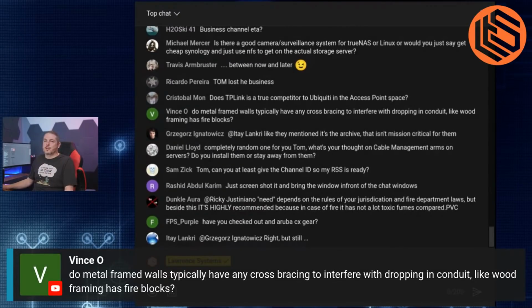It really depends on the construction when it comes to the metal framed walls. Is there cross bracing? Maybe. It kind of depends on who built it and how it was built. There's not an easy yes or no answer on that.